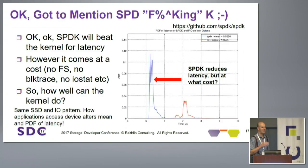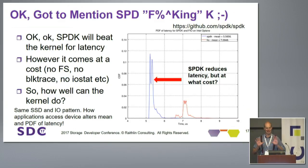Okay, I do have to raise the dark horse in the room and talk about SPDK. I'm going to actually swear. This is the name that Sagi and I came up with when we were very drunk one night, bemoaning user space drivers. That said, I think there's good things about it, but I kind of like teasing people, so I keep the swearing in there.